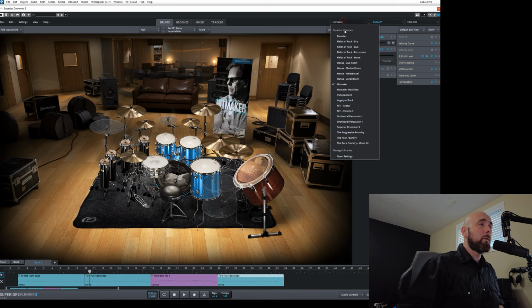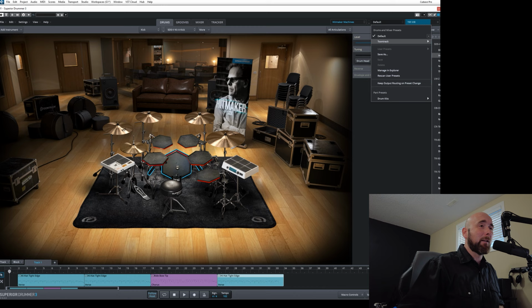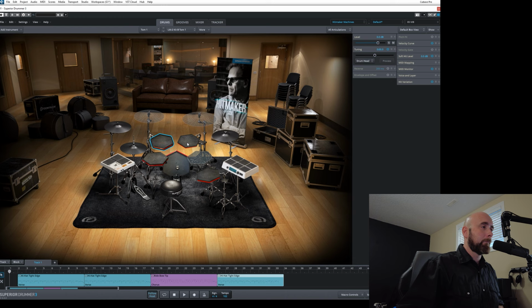Now, moving over to the HITMAKER machines, just to give this a quick little look, you'll see here we have a lot of electronic sounds available. We can come into the different kits. And they also have grooves that were based around these.